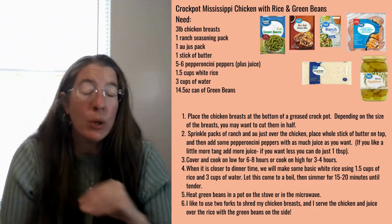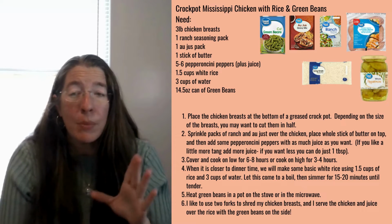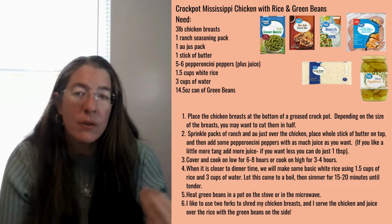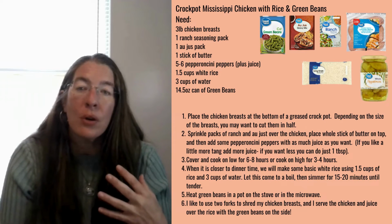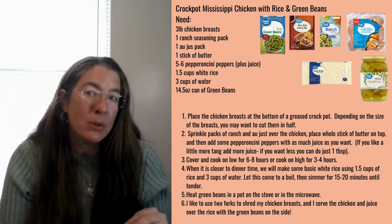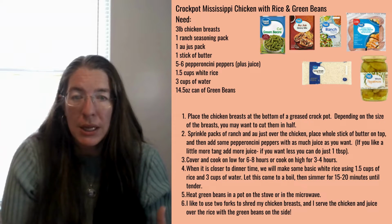And then I just sprinkle that over my chicken and then I put the whole stick of butter on top. I know some people like to chop it up, but you don't have to. And then with the pepperoncinis, they have kind of a little bit of a tang to them, if you will. To me, they're not particularly spicy. But if you're being very careful about spicy, maybe you just want to add like a tablespoon of juice. If you like the more tangy flavor, go ahead and add 3 to 4. It's totally up to your taste buds.